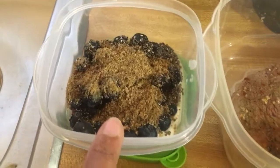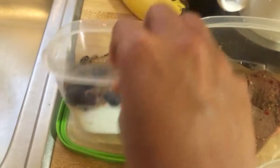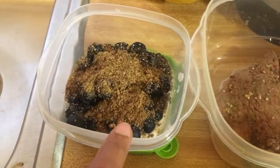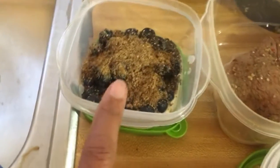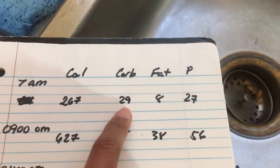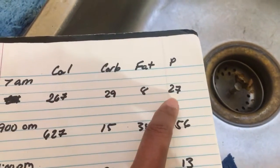Meal number one right here. This is my 1 cup of plain, zero fat Greek yogurt, with half a cup of blueberries, a tablespoon of chia seed, and ground flaxseed. The total macros for my 7 a.m. meal is 267 calories, carbs is 29, fat is 8, protein is 27.